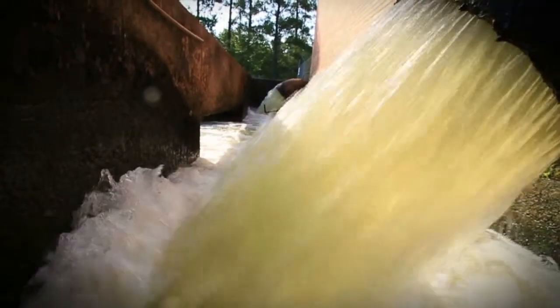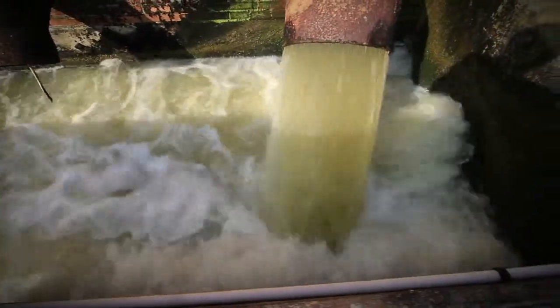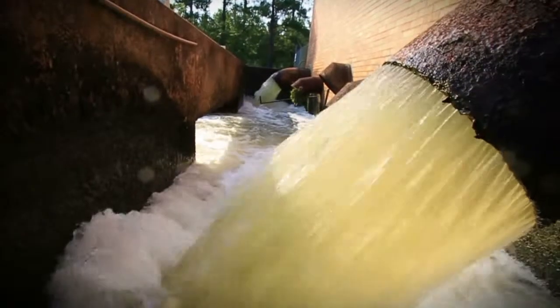The pump station is capable of pumping 55 million gallons per day and supplies the water for both of Beaufort-Jasper Water Authority's water treatment facilities.